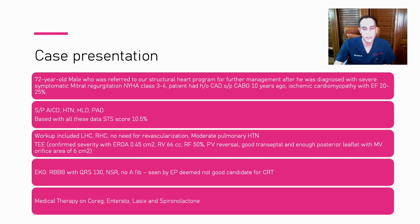Next, we have a case presentation here. We have a patient who's a 72-year-old male who is known to have severe symptomatic mitral regurgitation, was referred to our structural heart program for further assessment and management. His MR was deemed to be a secondary MR due to ischemic cardiomyopathy.